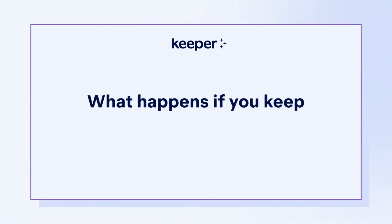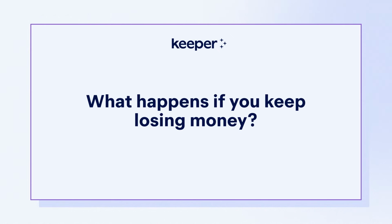Now, what happens if you lose money too many years in a row? Well, if this happens in too many consecutive years, the IRS can decide that your business is actually a hobby. Ouch. Yes, y'all, they can actually decide for you that it is in fact a hobby, which means they'll still tax you on what you've made, but you cannot claim any write-offs moving forward.